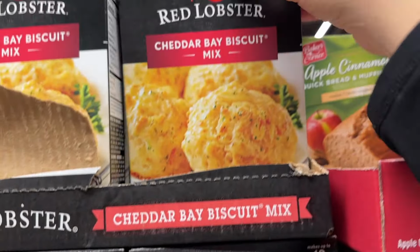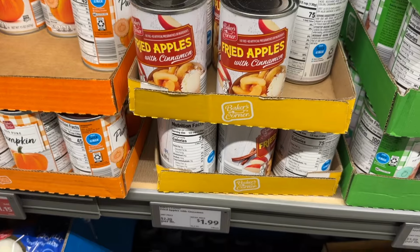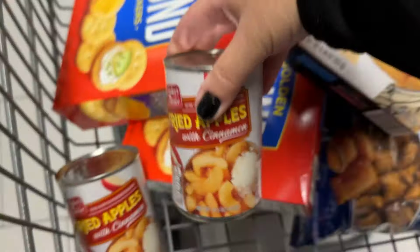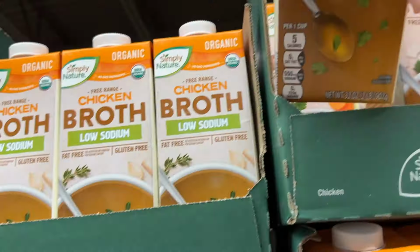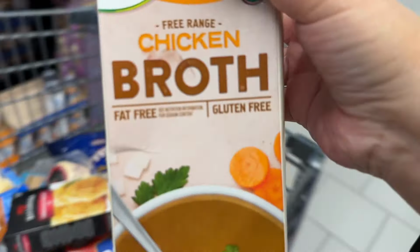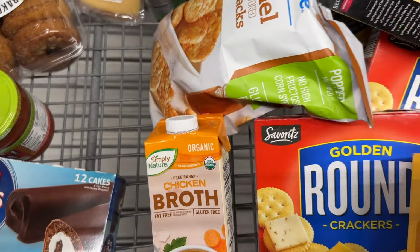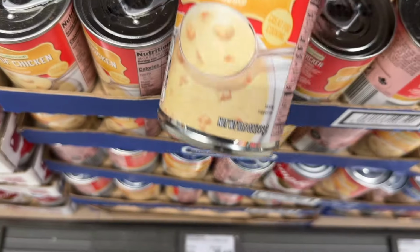We'll get a box of this Red Lobster Cheddar Bay biscuit mix. And 2 cans of the fried apples. I'm working on a couple of recipes, so keep an eye out for those. So let's get a box of the classic yellow cake mix and a container of the broth. We'll get 2 cans of the cream of chicken.